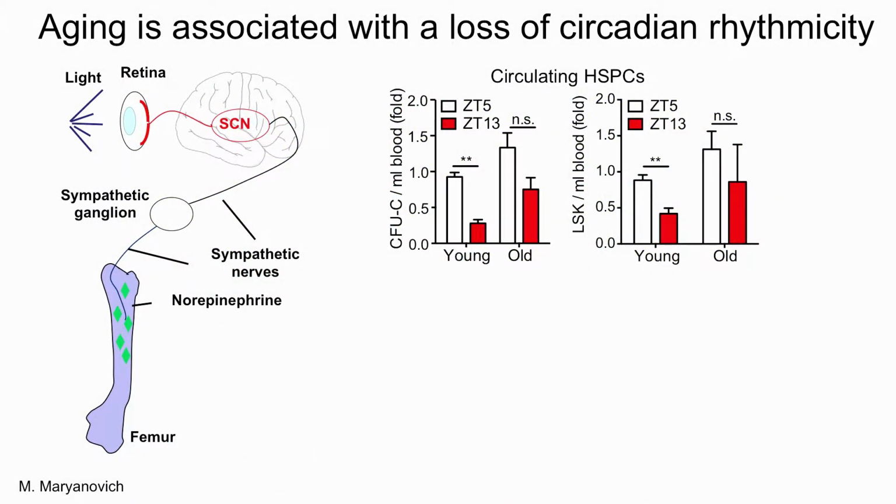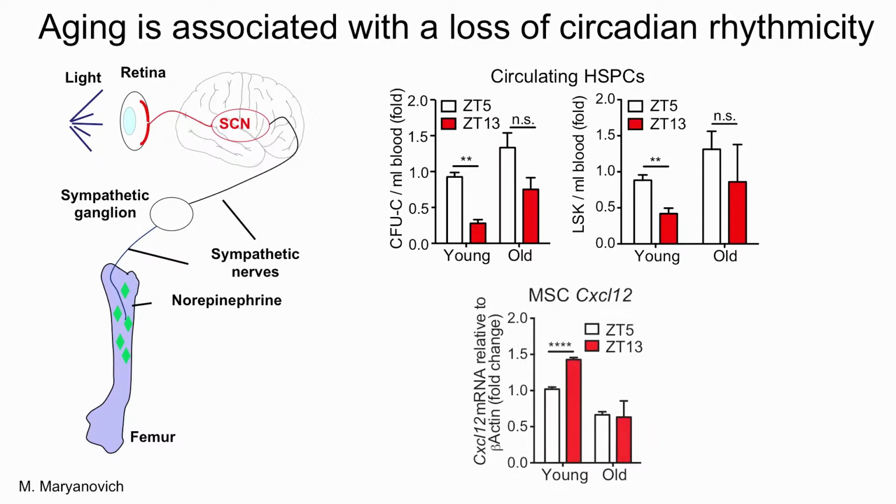One of the functional consequences of this is, as I showed you with the first slide, you have circadian oscillation of progenitor cells in blood. In young mice, you have a peak during the daytime and a trough at night, but you can see in the old animals that these oscillations are blunted.